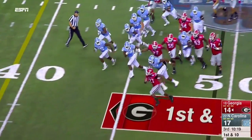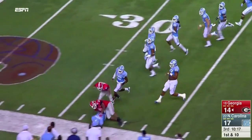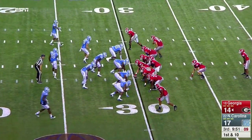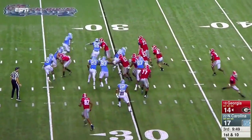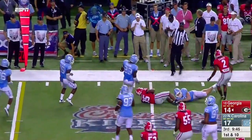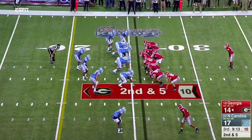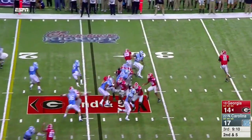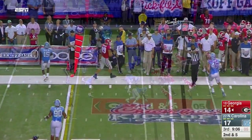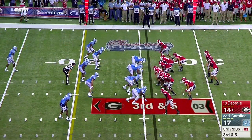Chubb bounces it outside. He's got to step down the sideline. Another first down. The toss to Herrien. Like lightning to the 25-yard line. 10th play of the drive. Play action. Lambert up against the sideline, just dirts the ball, but also didn't make the big mistake.